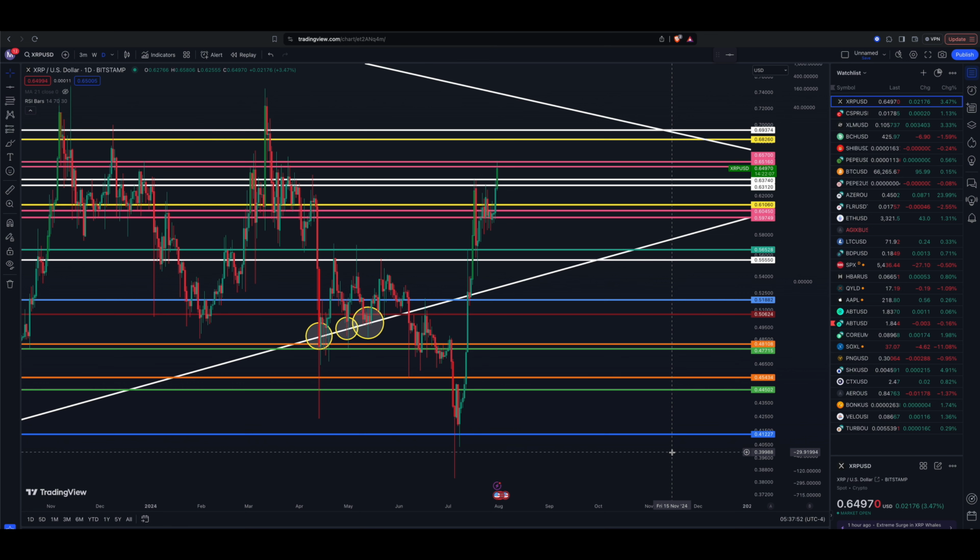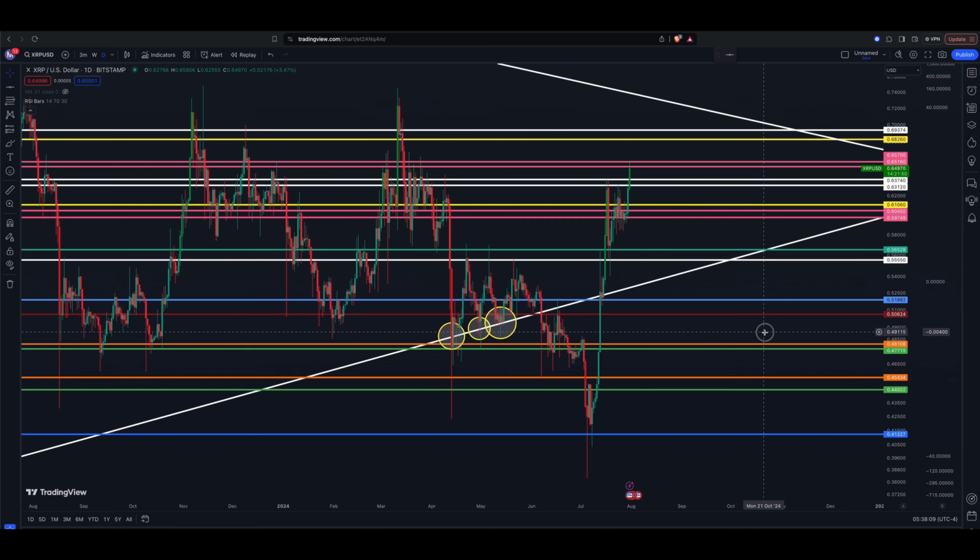We're taking a look here at the XRP USD daily chart. Bitstamp is the price data. Big rally here in XRP. We are back in the pennant pattern. Just wanted to cover this pretty quick here.